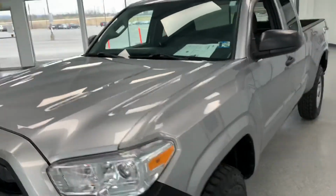Bumper looks good. A couple little stone chips on the painted portion of the grill there. Said otherwise, front bumper looks good. Hood looks pretty good as well. One chip right there, if you can see it. I can't reach to point it out, but one chip high up. And that is it, guys.